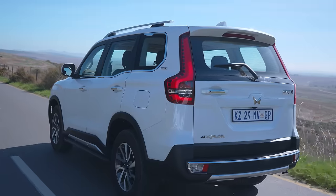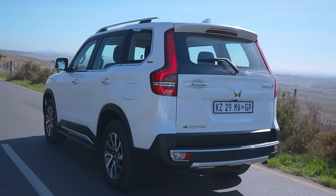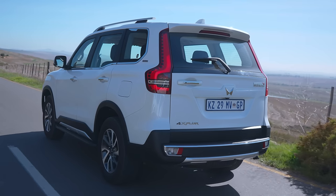But I am driving the top spec ZL8. This is the one with all the bells and whistles. It's got full low range. It's full 4x4. This one comes in at 590,000. But still, that is 90,000 Rand cheaper than a 4x2 Fortuner auto with a 2.4 liter engine.